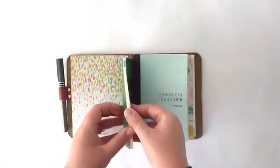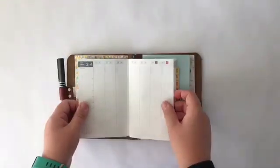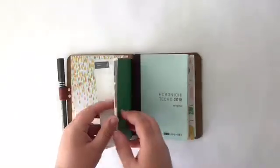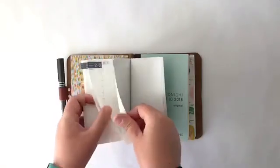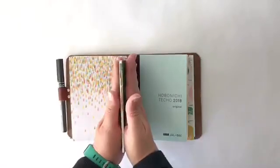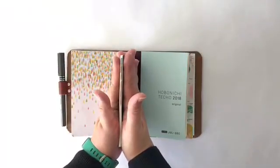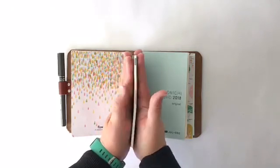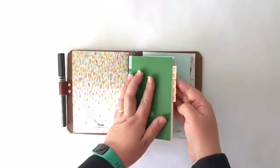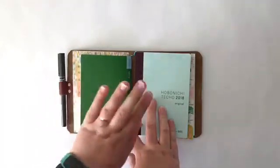Because this is the spring version, it does start in April and it runs all the way through to the end of March next year. So you do still get a full year's worth in this weekly insert, but look how thin that is for a whole year, 12 months. I've only got tabs in at the side at the moment to run through to December, just because that's how many I'd need for my appointments right now.